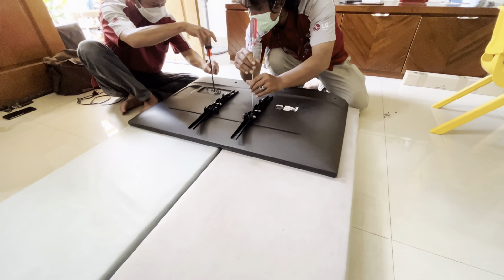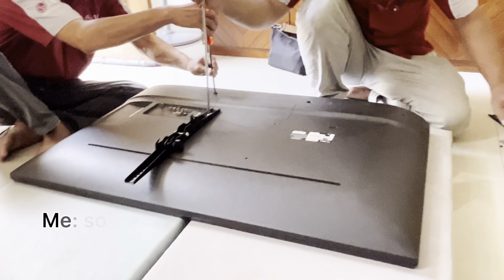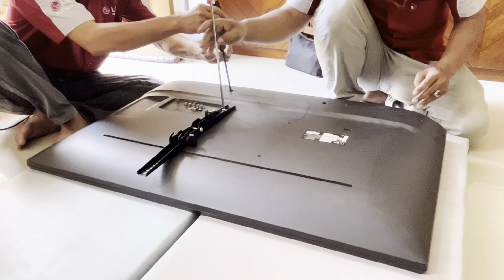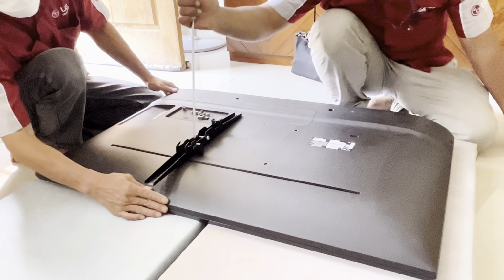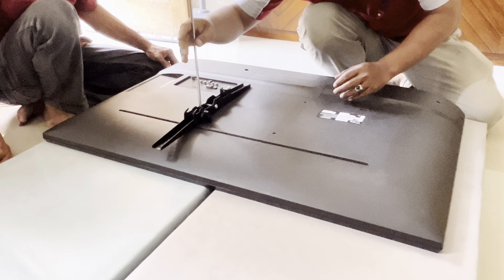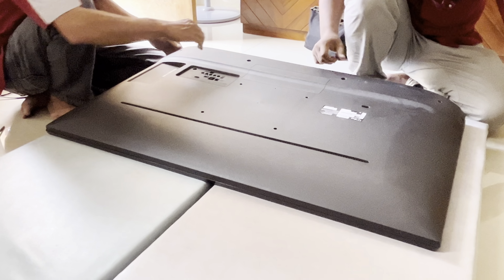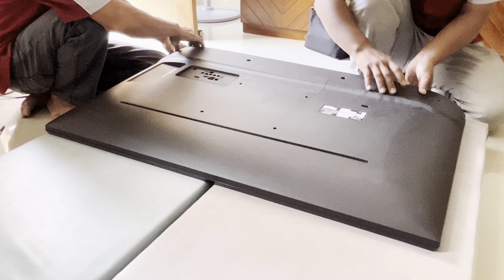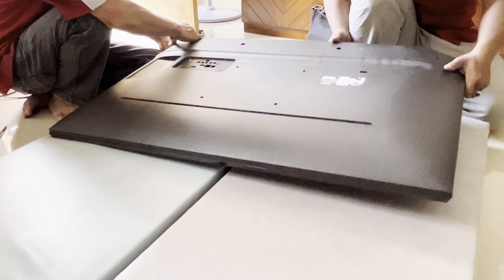Here you can see the two technicians from LG's service center repairing my TV on the spot. The technicians seemed very well trained and professional and were very careful when replacing the LED strips.